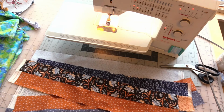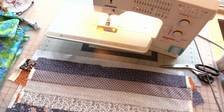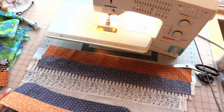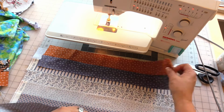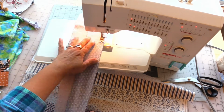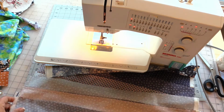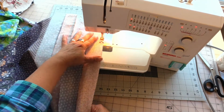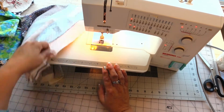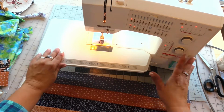These that I did earlier have been pressed, and this one has been pressed, and those I'm not going to worry about until I need to. So this one and this one, and this one and that one. And I believe the way I will do this is I'm going to stitch these together. Have four of these attached to the wider piece.